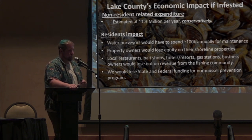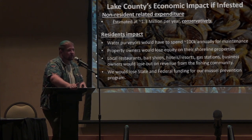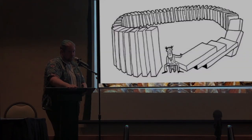Local restaurants, bait and tackle shops, hotels, resorts, gas stations, small business owners for boat repairs. The list goes on of the impact that invasive mussels can bring to a community. And to top it all off, we would lose our state and federal funding for our mussel prevention program, as we would no longer be a preventative lake. We would be a containment lake, and essentially cueing the domino effect.